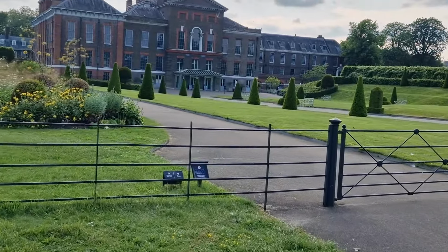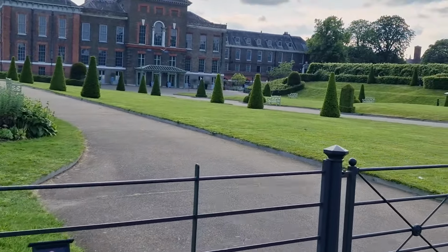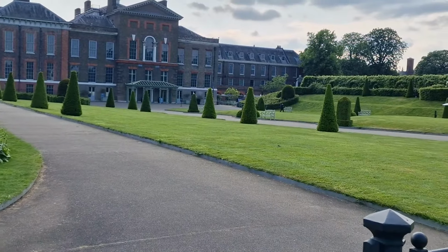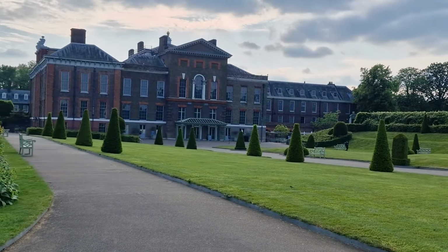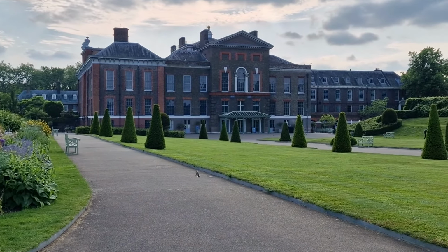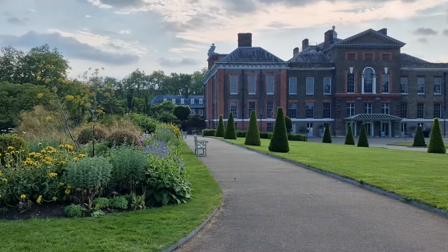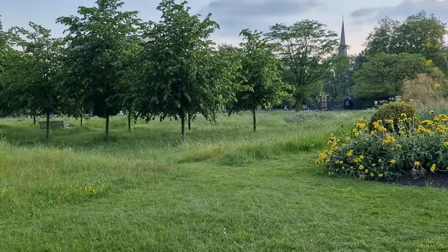Now, last time I came here, they had a whole haute couture exhibition going on. I can't remember what they've done now. Oh, that's right. People living and working within the palace is the new one. But that's lovely. Look at that. Fantastic. And in the day, that is absolutely alive with people. It's a very, very popular attraction here.